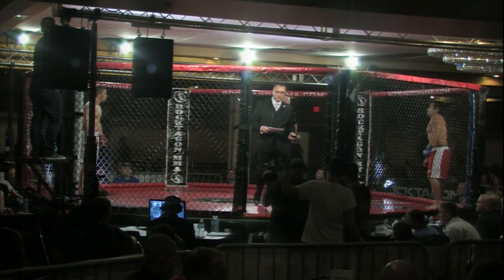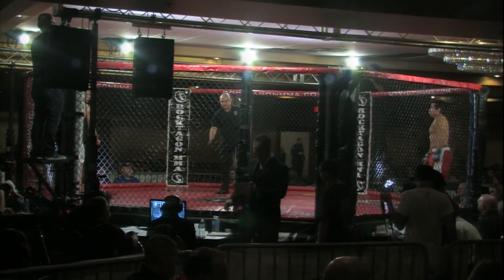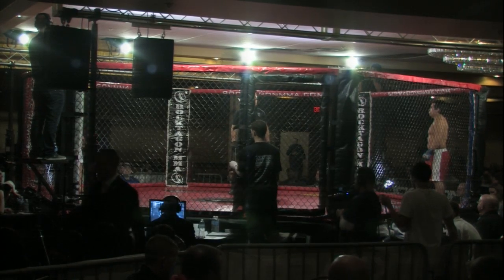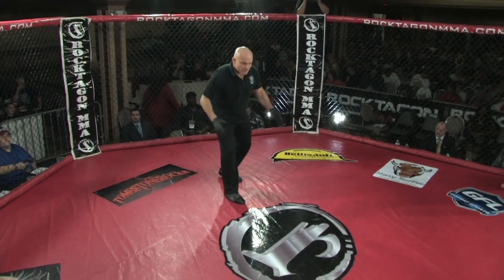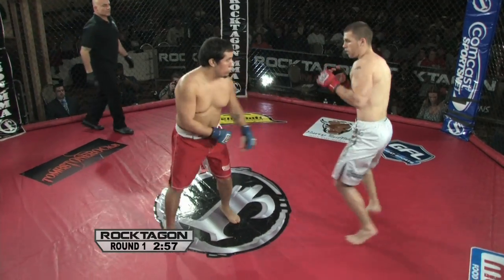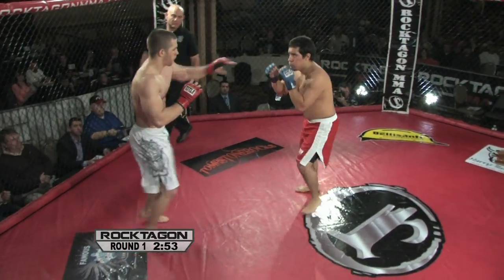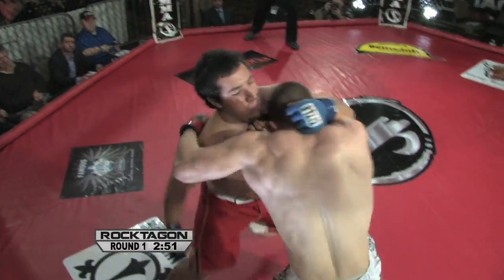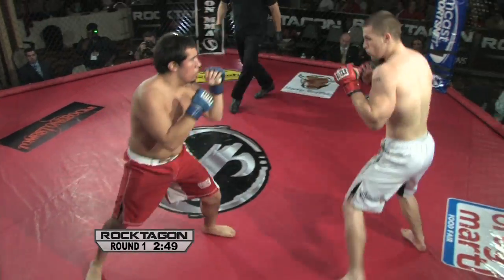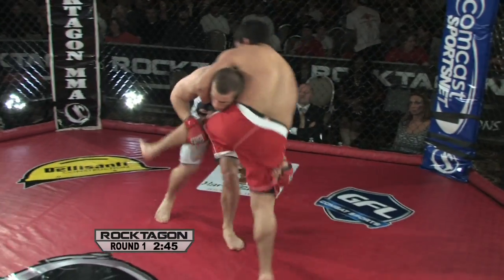Off we go. Alejandro Dummet, 21 years old, 1-1, in the red trunks with the white trim. Ben Horton in his MMA debut in the white trunks in the 170-pound amateur Rocktagon division. They'll touch gloves and they'll get after it. Yeah, it looks like Alejandro's stalking him right away. And he already caught a left hand there from Horton, and now he's getting in close. Uppercuts. Ooh, a nice belly shot.